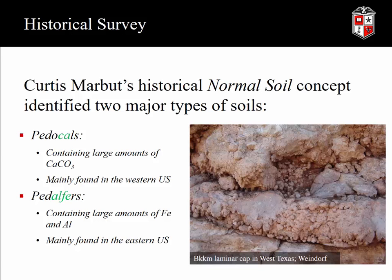Well, one of the major contributors to soil concepts and how we understand soils today was Curtis Marbut. Marbut developed what was called the normal soil concept. It really identified and differentiated two major types of soils. The pedocals, containing large amounts of calcium carbonate, are mostly found in the western United States. And the pedalfers, which you would have here on the East Coast, contain large amounts of iron and aluminum. Over here in this photo you see some of our petrocalcic horizons that we would have out in West Texas, with this kind of laminar coating and pisoliths of an extreme amount of calcium carbonate.